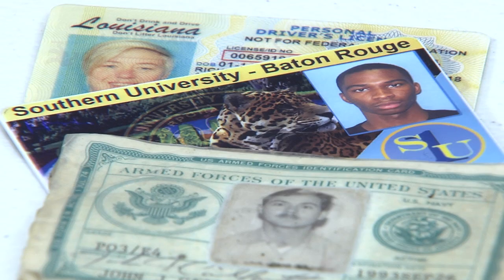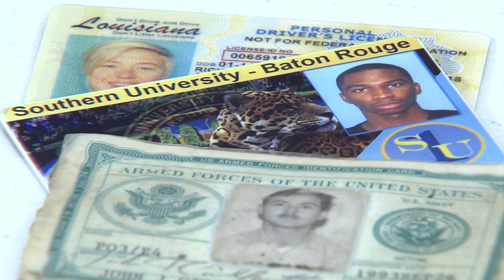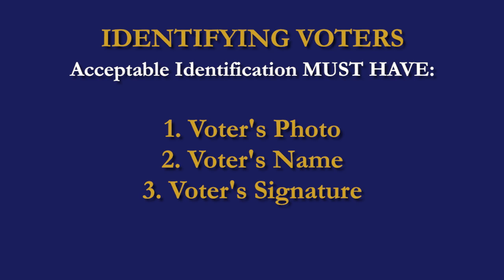a Louisiana driver's license, Louisiana special identification card, or school ID, or even an out-of-state driver's license is acceptable if it contains the three important things: the photo, the voter's name, and the voter's signature.